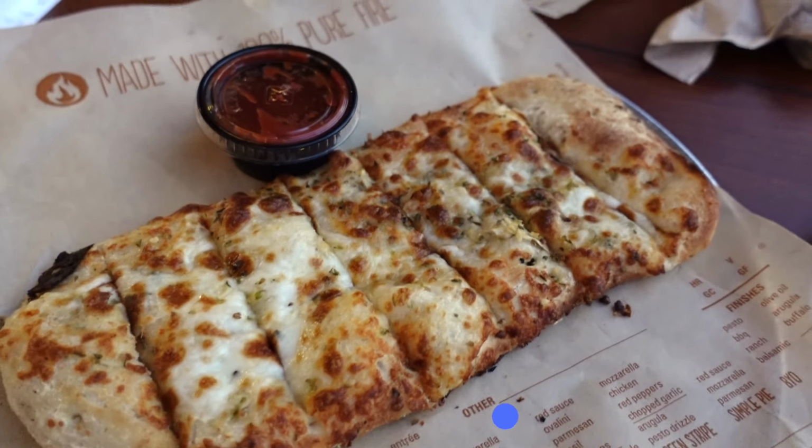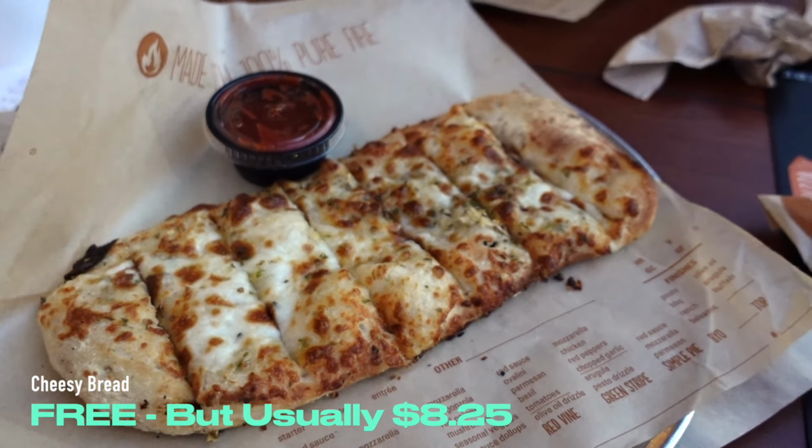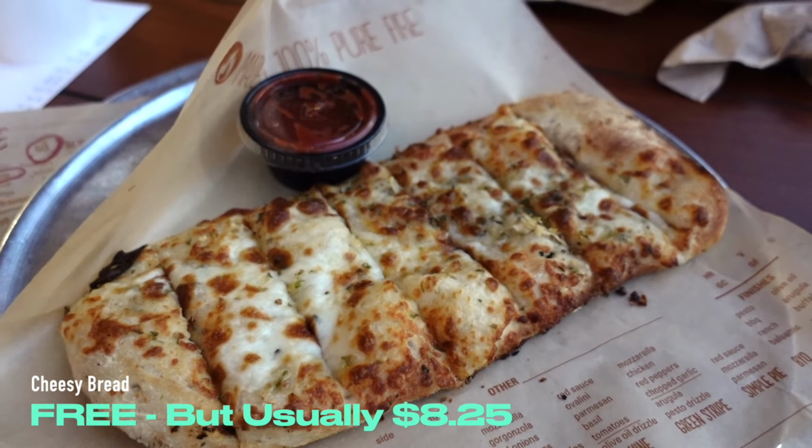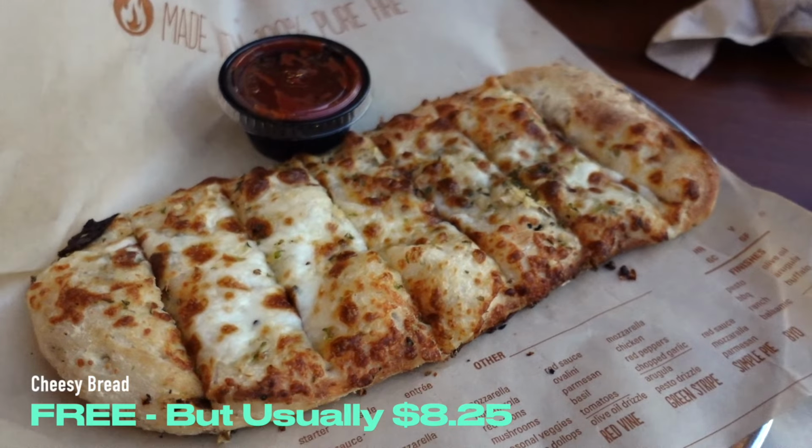And whilst we were sitting here, one of the servers came over and asked if we wanted a free cheese bread. They made one too many, so we've just been gifted a free cheese bread, so we're going to have that as well. Can't say no to a little freebie, can you? That's a freebie we had last night when I got a free cocktail, and a freebie today when I got a free cheese bread. What will tomorrow bring? That's what I'm wondering.